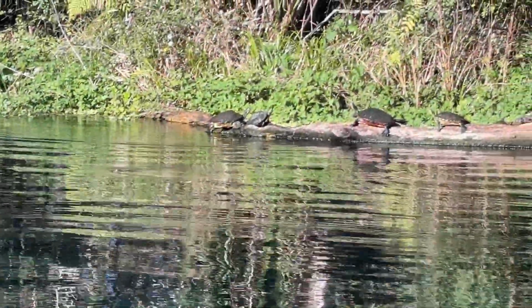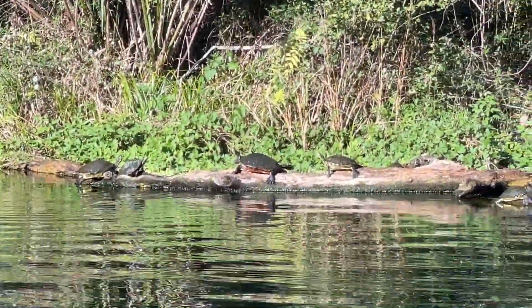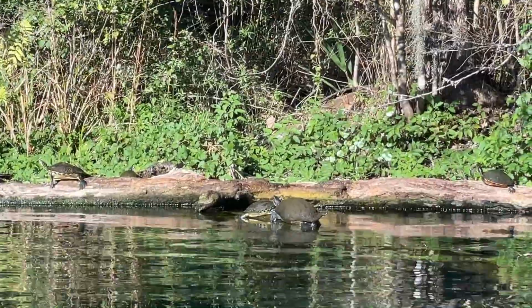Slide in. Same species of turtle used to be able to buy at a pet store about the size of a large lemon. Now looks like an orange, or a couple orange belly sliders, some yellow belly sliders. I don't see any red bellies.